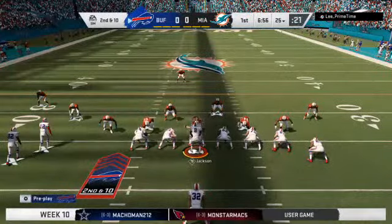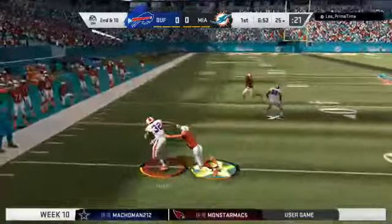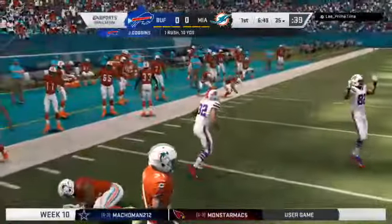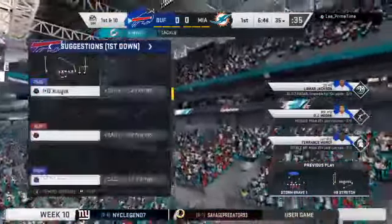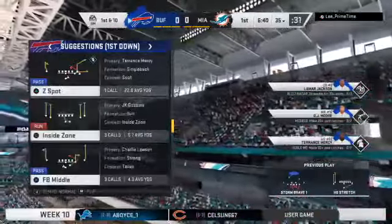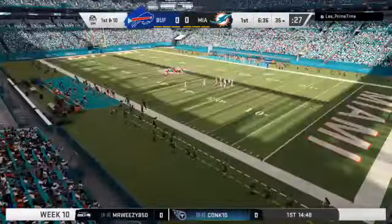An incomplete pass leads to 2nd and 10 from the 25. They'll try the left side. Dobbins. And he's brought down, getting this one up to about the 35. 10 yards, good enough for a Buffalo 1st down. He was well over 100 yards last week. He told us this week, a little ambitious, said he wants to hit that 200 mark. We'll see. Makes sense, though, doesn't it?